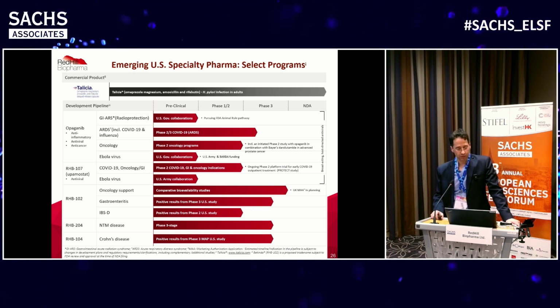And then we're always looking for investments to help move forward some of these indications that we don't have U.S. government support or partner support from big pharma to move them forward.